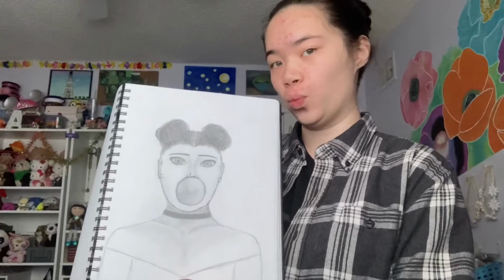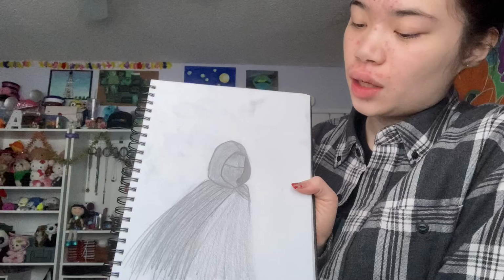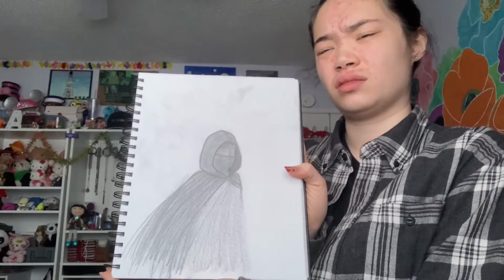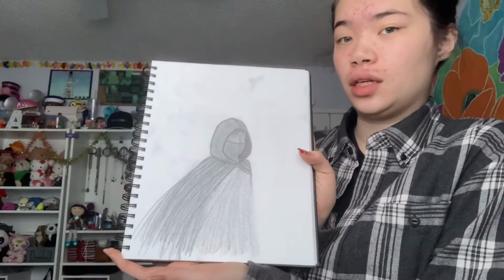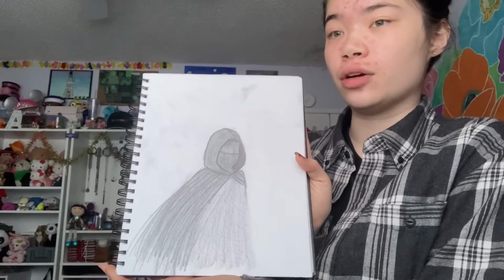Someone blowing a bubble with gum. Mysterious figure. This was meant to sort of represent my weird, I think, cousin once removed. I don't know, it's weird. Because he would consistently wear a hood and was this dark, shadowy figure at Thanksgiving. This one's good. This one's good, I promise.